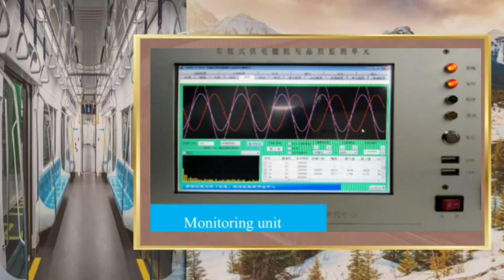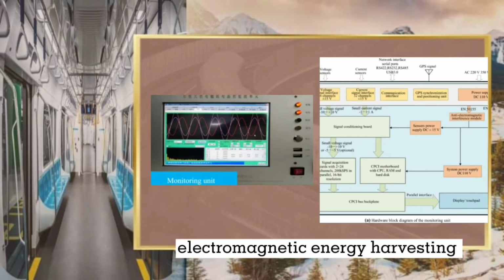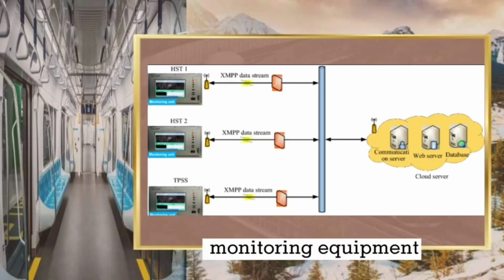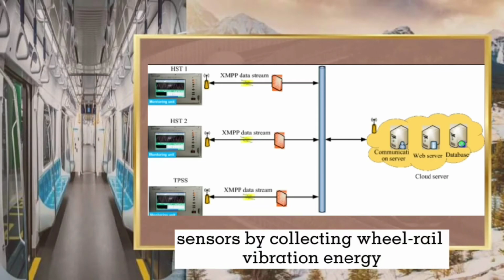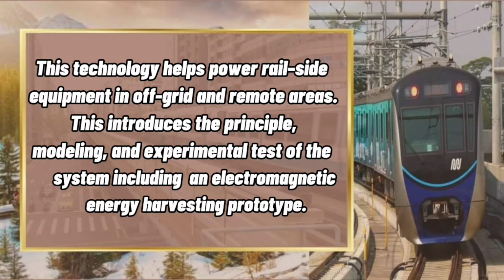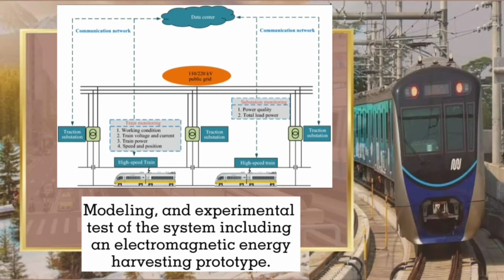The goal of this study is to develop a vibration-based electromagnetic energy harvesting prototype that provides power to rail side monitoring equipment and sensors by collecting wheel-rail vibration energy when the train travels. This technology helps power rail side equipment in off-grid and remote areas. This introduces the principle, modeling, and experimental tests of the system, including an electromagnetic energy harvesting prototype.